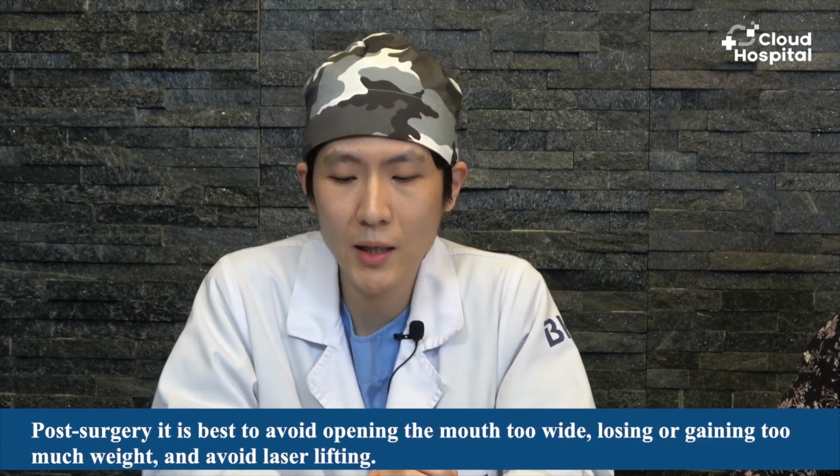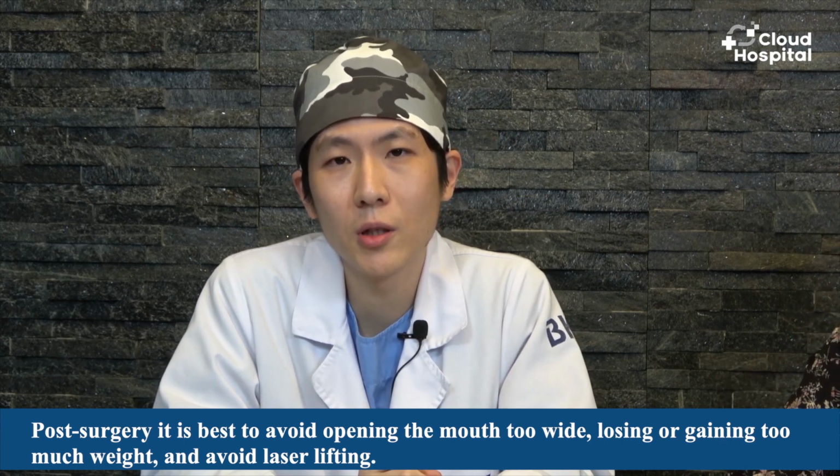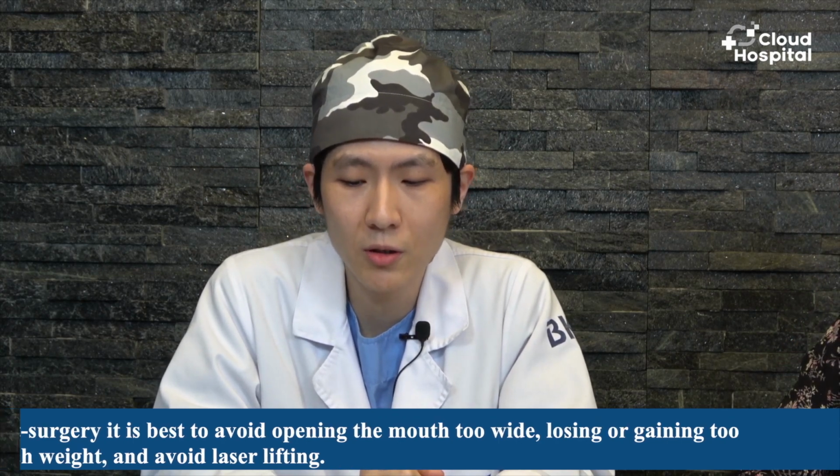So how do clients take care after a facelift? After a facelift, in order to prevent the unraveling of the threads that are holding the SMAS tissue, it is best to avoid opening one's mouth too wide, for example, when eating or when visiting the dentist. Also, losing or gaining weight suddenly and dramatically is not the best. Also, laser lifting should be postponed about 3 months.